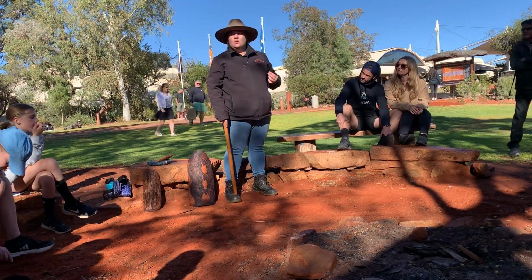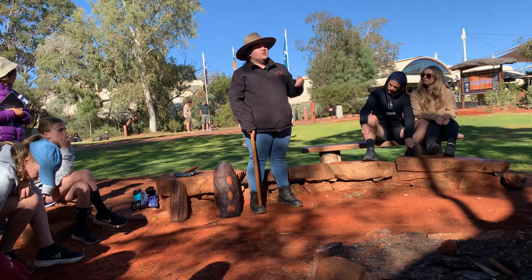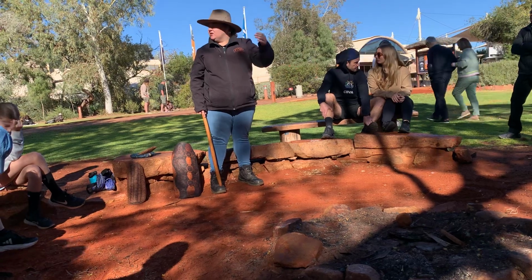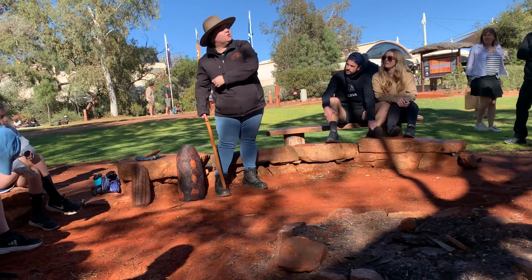So they're talking about the Yuin people of New South Wales, where they actually use killer whales to herd in larger whales into their bay for them to hunt. To say thank you to the killer whale, they'll get the tongue and throw it back out to them to say thank you.